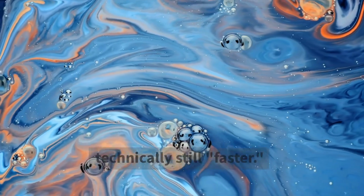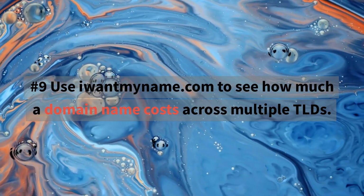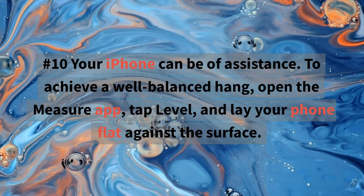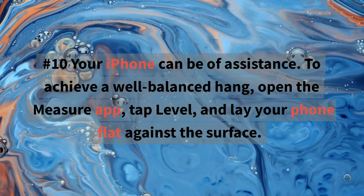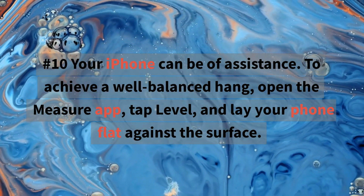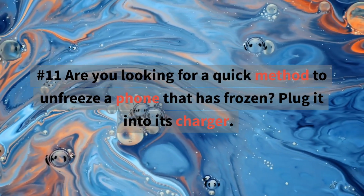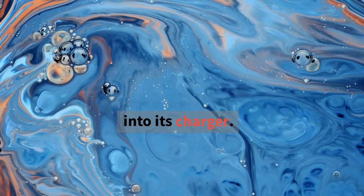Number 9, use iwantmyname.com to see how much a domain name costs across multiple TLDs. Number 10, your iPhone can be of assistance. To achieve a well-balanced hang, open the Measure app, tap level, and lay your phone flat against the surface. Number 11, are you looking for a quick method to unfreeze a phone that has frozen? Plug it into its charger.